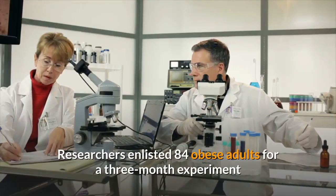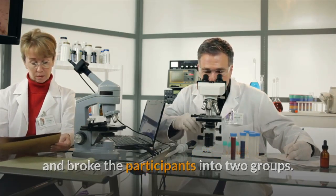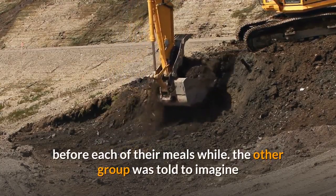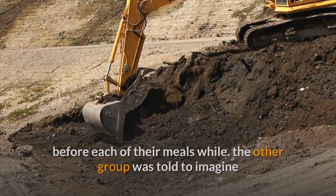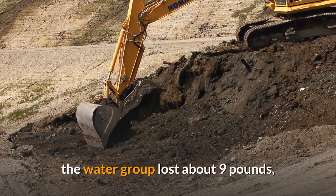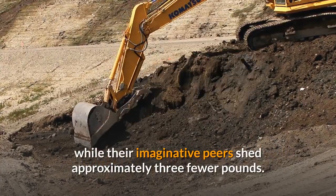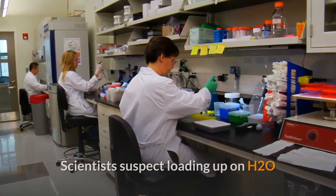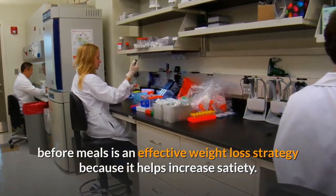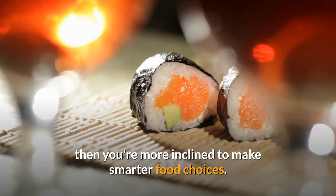Researchers enlisted 84 obese adults for a 3-month experiment and broke the participants into 2 groups. The first group was told to drink 16 ounces of water half an hour before each of their meals, while the other group was told to imagine that they were already full prior to digging in. When the study concluded, the water group lost about 9 pounds, while their imaginative peers shed approximately 3 fewer pounds. Scientists suspect loading up on H2O before meals is an effective weight loss strategy because it helps increase satiety. If you're less hungry when meal time rolls around, then you're more inclined to make smarter food choices.